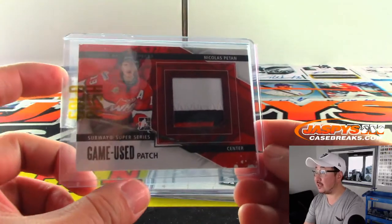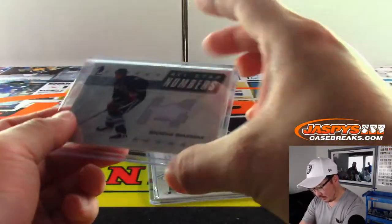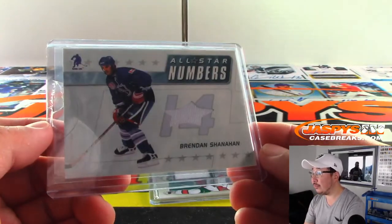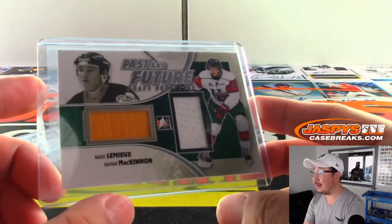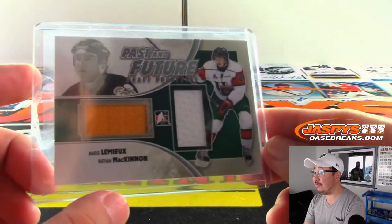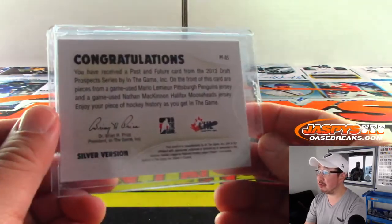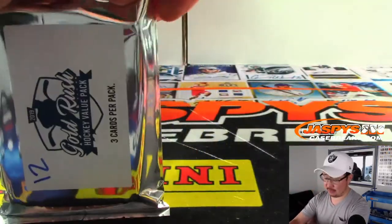We got Nicholas Batan, game use patch. We got Brendan Shanahan, all-star number, relic. And we got Mario Lemieux and Nate McKinnon, past and future dual relic. It's pretty cool. I've heard of those guys. All right. And the last one. Matt, good luck.